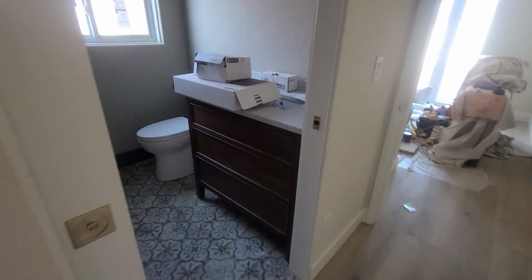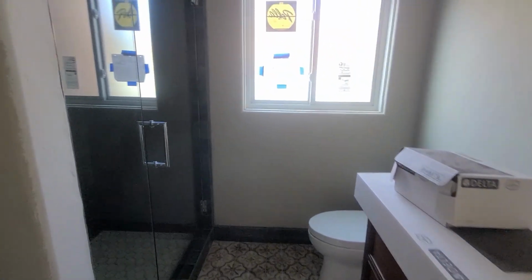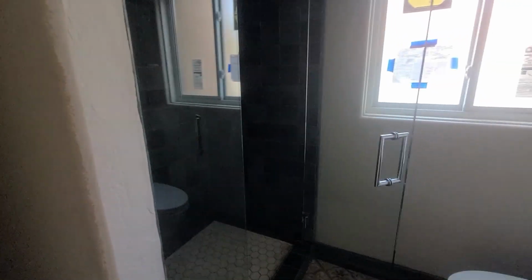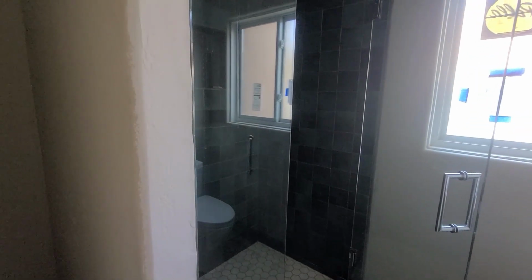Oh, I keep showing you this bathroom because I love this tile so much, but the shower glass doors are on. Oh, it looks so good. Here, I'm gonna prop this open real quick. But we've got our shower glass door on. Oh, it just looks so good, friends.